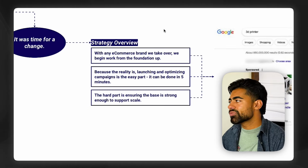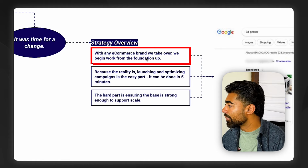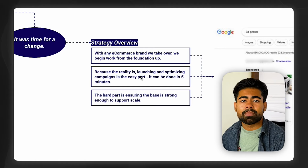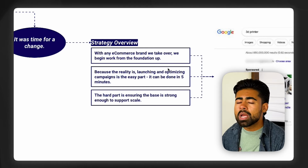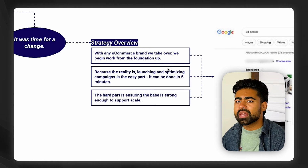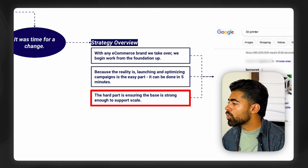So it doesn't matter if it's this brand or any other brand I work with, we always begin from the ground up, the foundation up. And this is because launching and optimizing campaigns, that's the easy part. If you work with a media buyer, or you have an internal team member who's launching campaigns and that's all they do, you need to fire them immediately, because this is one of the easiest things which you personally can do yourself. It's nothing too crazy. What is the hard part is ensuring the base, the foundation, is strong enough to support this scale.